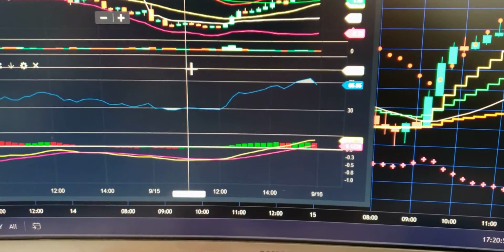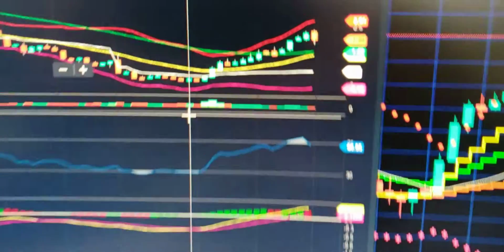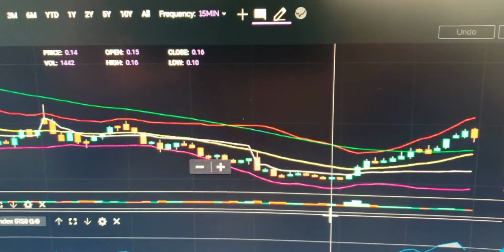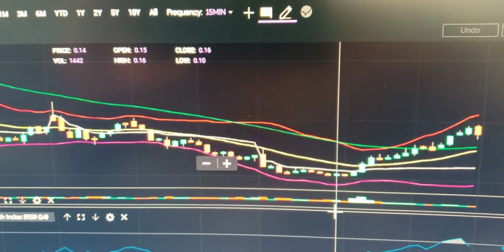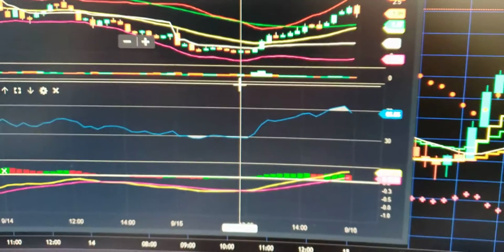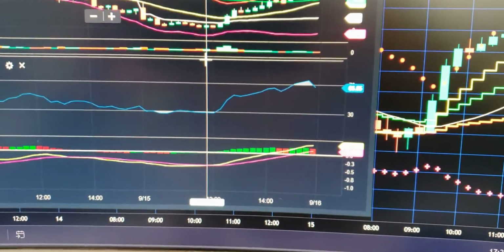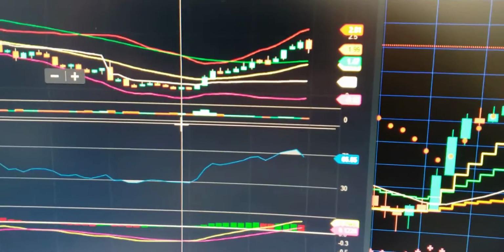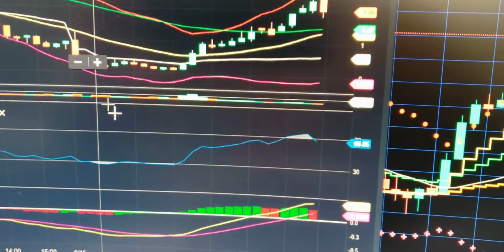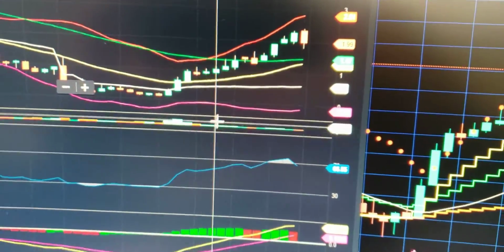So the timestamp, as I'm looking at here, this is 11. Okay, here we go, I got it. It's 11:45 Eastern. Here is the opening of that candle: 15 cents open, close 16 cents, high 16 cents, low of 10 cents. And it was exactly 11:45 Eastern on that candle. So from that point on, look at the rally. The scale doesn't do justice here. If I zoom in a little bit, so 11:45, and it just kept going up and up and up.